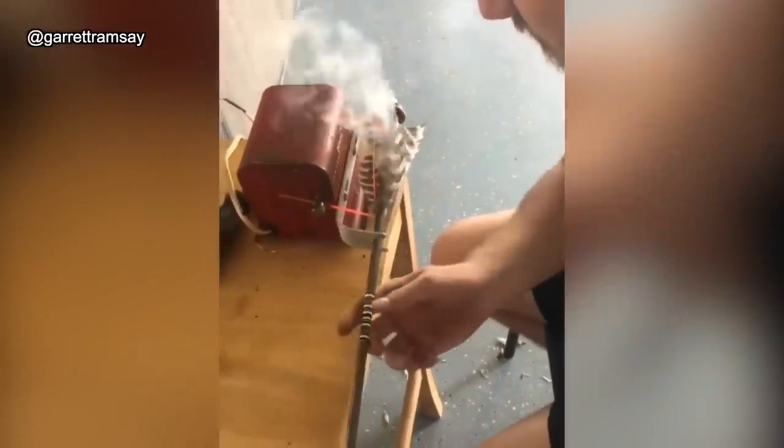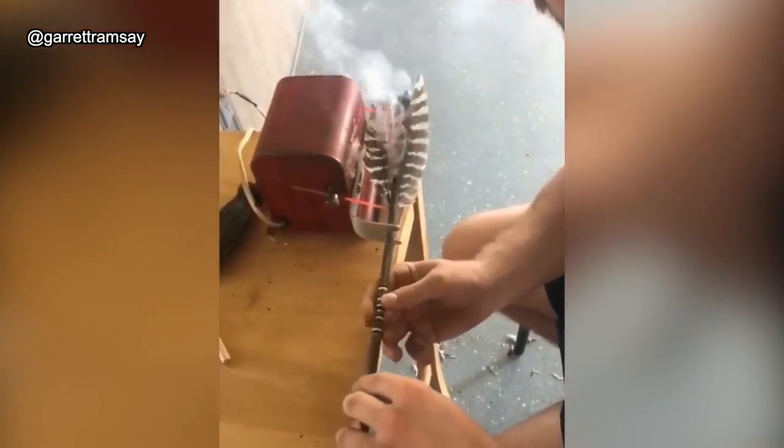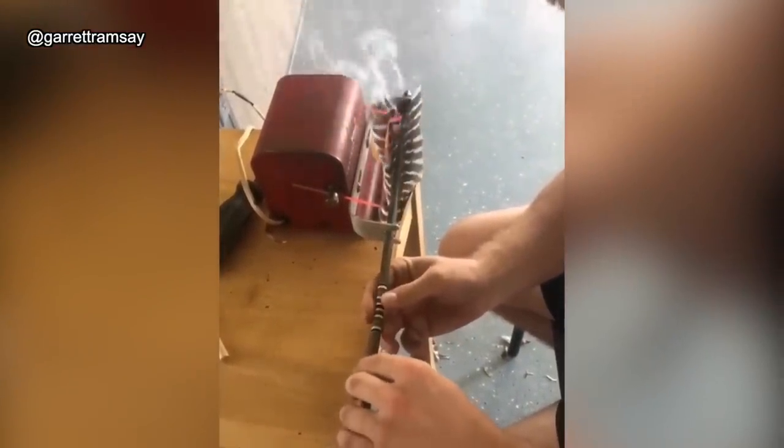Check out how this bow hunter crafts his hunting arrows out of traditional materials. Those are bird feathers on the end of that arrow being burned to perfect form.